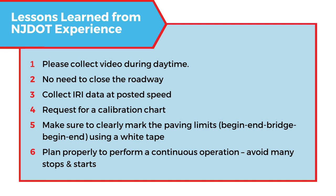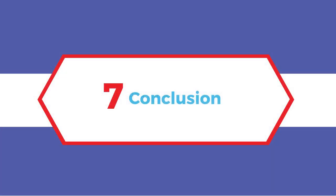And of course, most importantly, plan and perform a continuous operation, minimize stops and starts. The best you can do is no stops. Always minimize it. We'll move on to the conclusion.